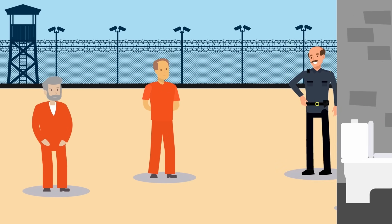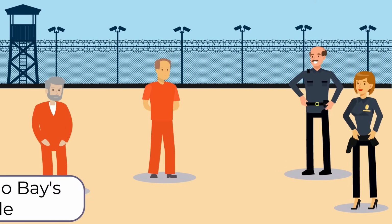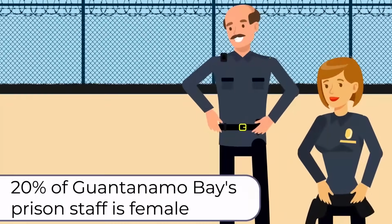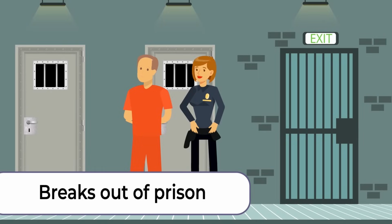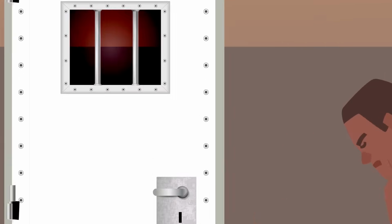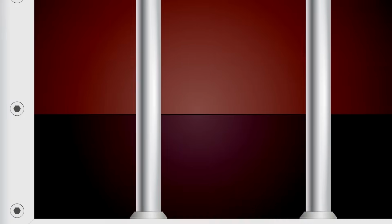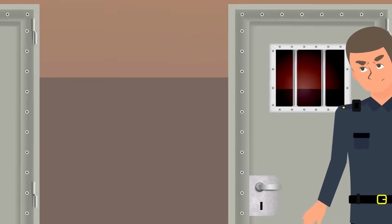If you're a particularly handsome man, trying to woo one of the female guards, approximately 20% of Guantanamo Bay's prison staff is female, you're going to be hard-pressed to get through all the anti-terrorist indoctrination. But hey, stranger things have happened. If that's not possible though, and you somehow manage to compromise the locking mechanism on your door, our source wouldn't comment on how to do this, then you're gonna have to deal with that pesky, constantly patrolling guard, checking in on you every 3 minutes.